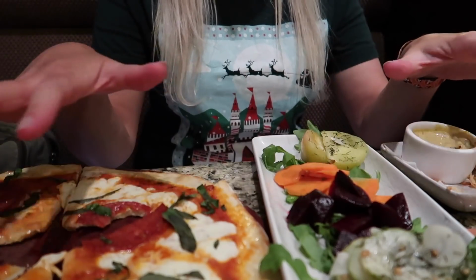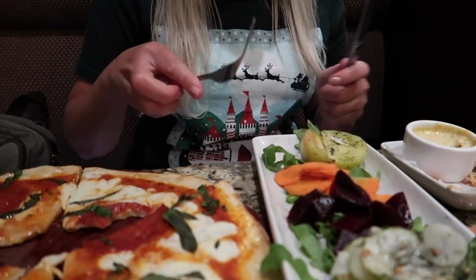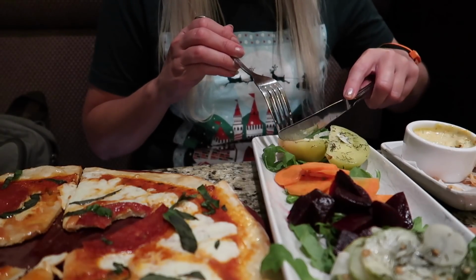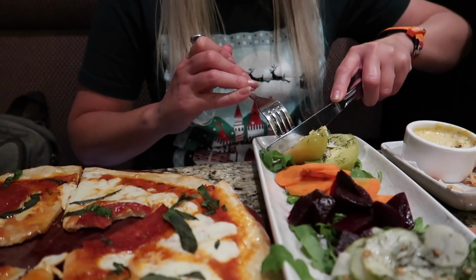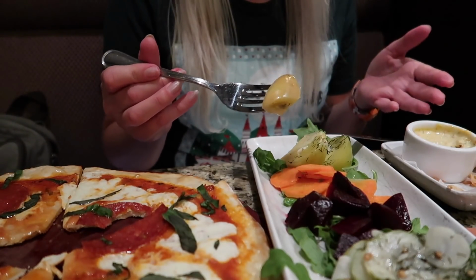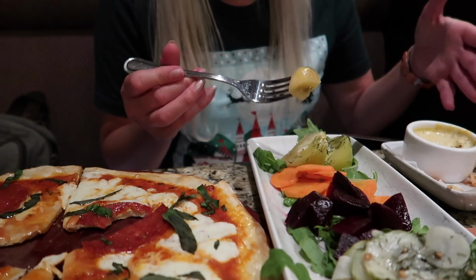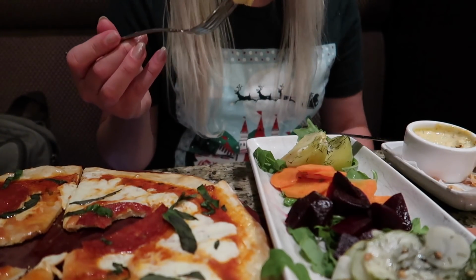Don't mind me, I'm just in my little food chamber right now, surrounded by food. I really like the green tomato fried, but I haven't tried it pickled straight up yet, so let's try that. I love green tomatoes, like I love fried green tomatoes, and that's basically what you've got in here, but a fried green pickled tomato, which is incredible.